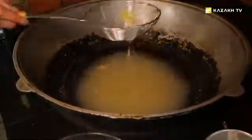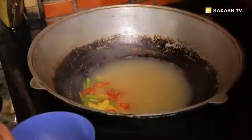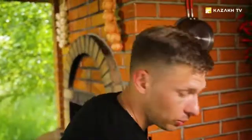It is time to add the potatoes, vegetables and rice into our broth. By the way, Balkhash fishermen also add barley, millet, corn and rice to the fish broth. Today we cook with rice. We put rice together with potatoes, but fish, dressing and sauce we're going to add a little bit later.